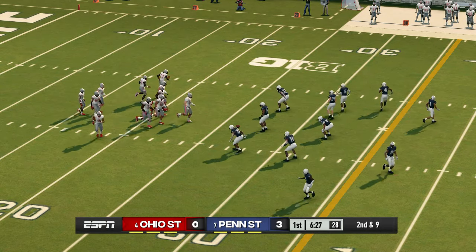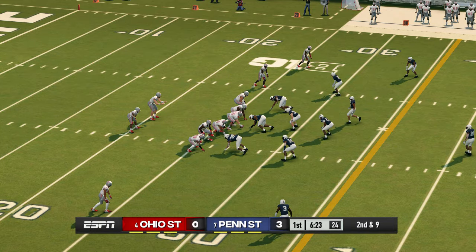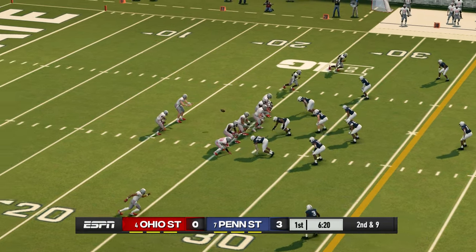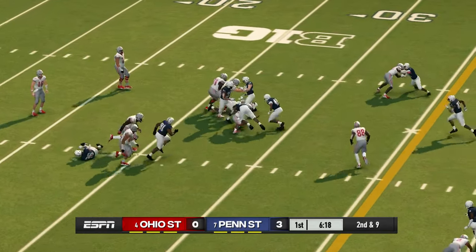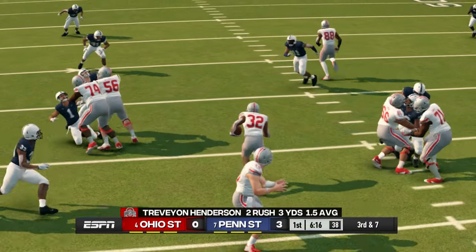From their own 26-yard line, it's second down. So the halfback gets only two on the draw play.